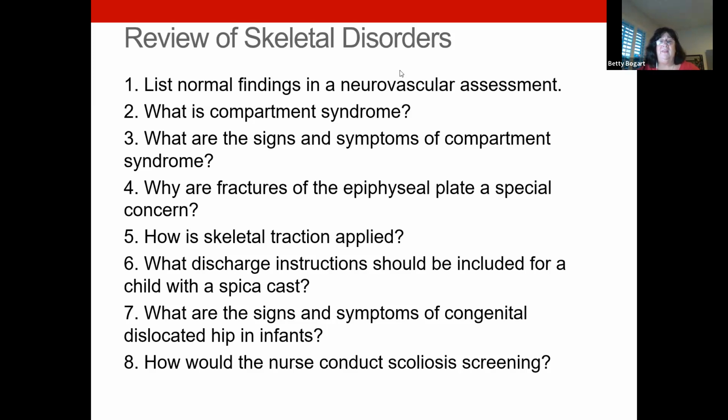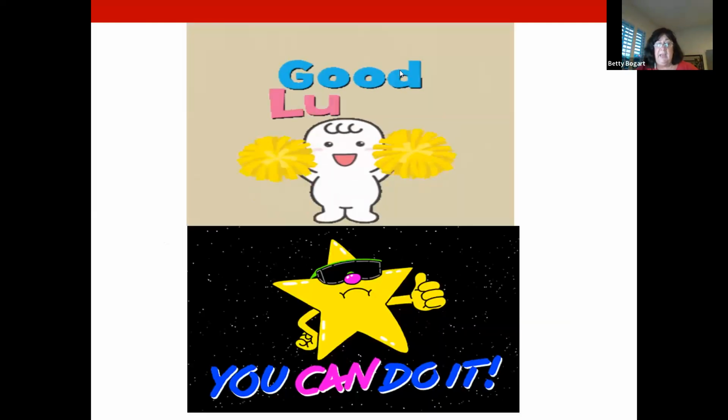And what is congenital dislocated hip? It's that positive Ortolani sign. There's clicking going on. We'll see a shorter leg, and the gluteal folds will be crooked because the hip is not where it should be in the socket. It's up high. And that is the end of it.